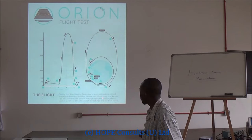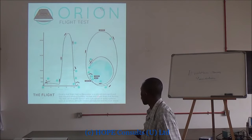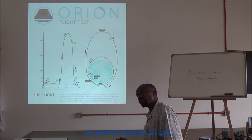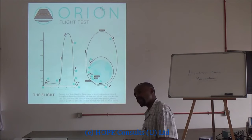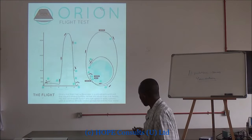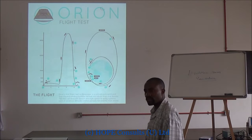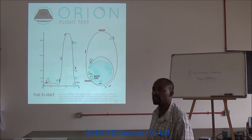And it was more or less like a textbook, because the first test in December was a critical, significant step towards sending humans further into space than ever before. This test will evaluate launch and high-speed re-entry systems such as avionics, attitude control, which is when you tilt your phone and then the screen goes the other side. And then parachutes for landing and the heat shield. So this flight test was to test a lot of stuff.